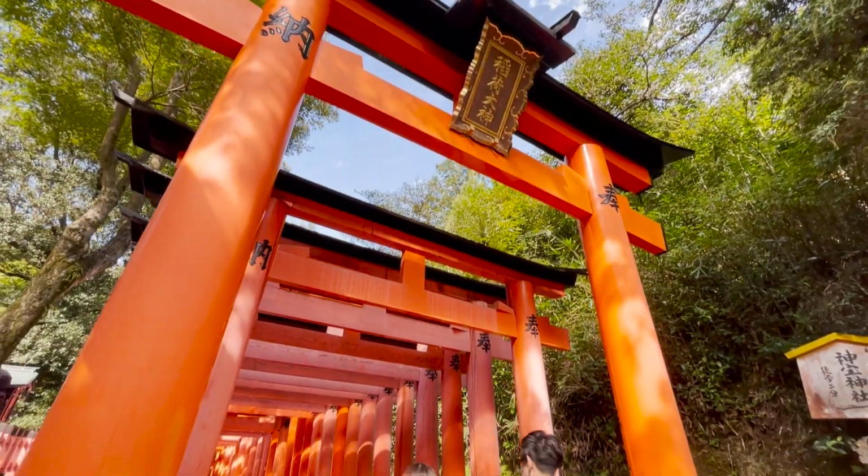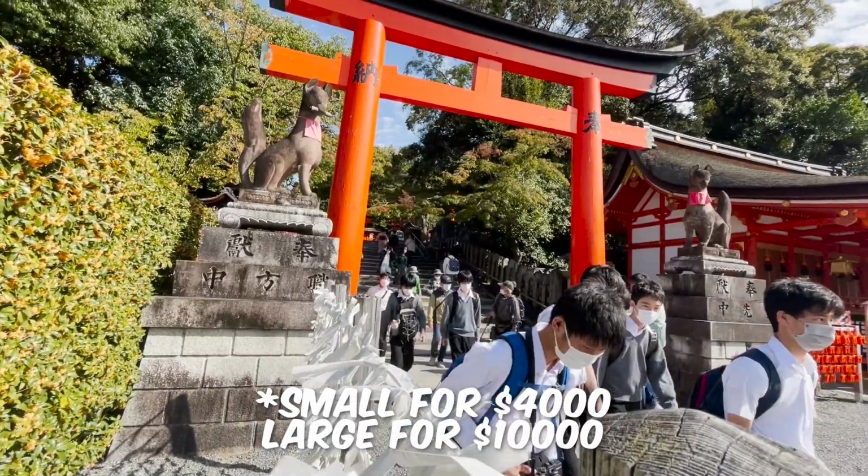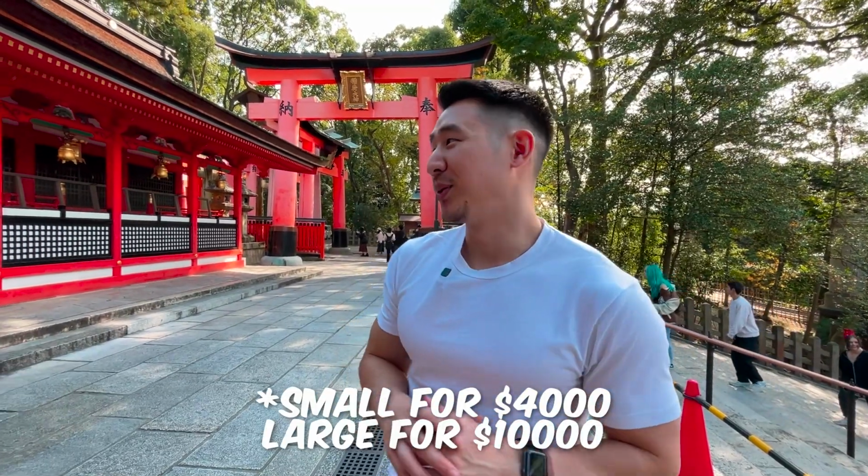And there's 1,000 of these tori, so it's called senbon tori. Every tori is actually donated by individuals and companies. The smaller ones cost about 4,000 yen, and then the larger ones cost up to 10,000 yen. So that's pretty cool. And they actually have the name on their tori and who it was donated by. It'll take about 2 to 3 hours to go through the whole thing, and we'll go take a look right now. Let's go.